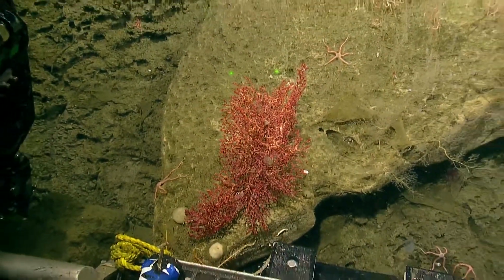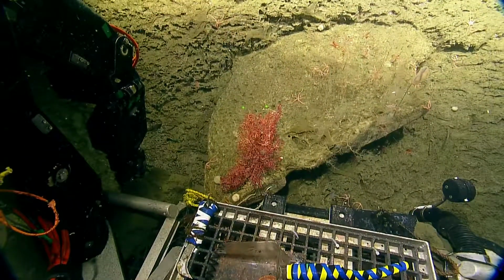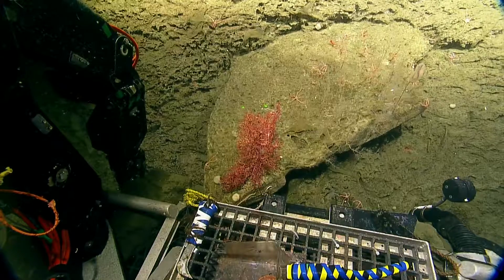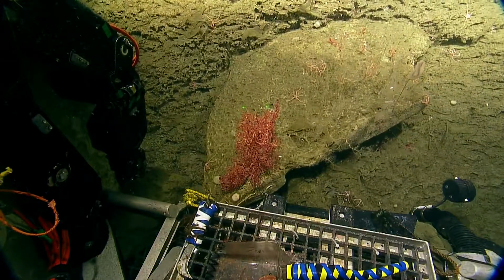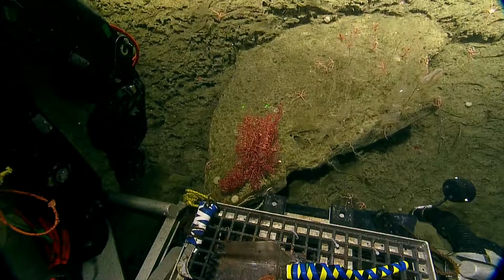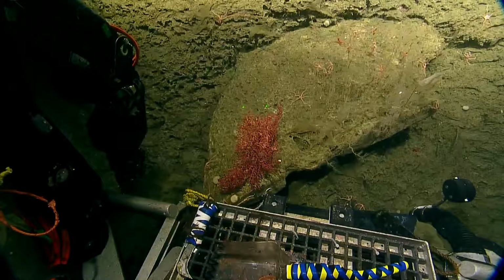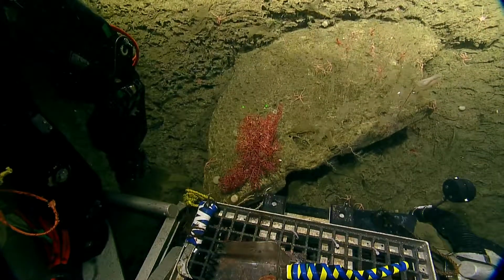Sample in B. Sample in B. And that was sample number 009. Okay, we re-enable that thruster. Thank you. Re-enabled. Great, we don't need to do a Niskin here, so we can move along. We're still headed towards 2D.